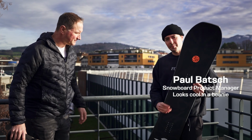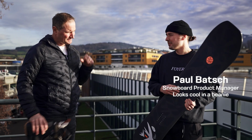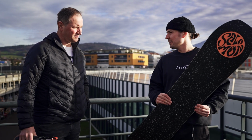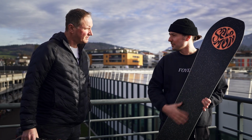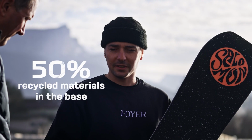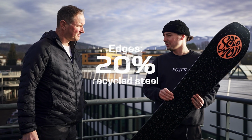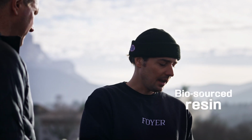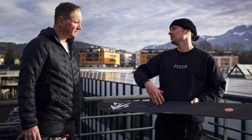So this is the High Path new board for the season, all mountain board, high performance, but also super sustainable, or like the flagship for how making products that are more respectful towards the environment. In that board, everything we could make greener, we made it. Starting with the base, you see different base, that's 50% recycled material, edges, 20% recycled steel, inside green epoxy resin, so bio-sourced resin, and a wood veneer on the top instead of using plastics. Small incremental improvements, but everything we could to make the board greener, we did it.